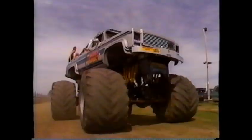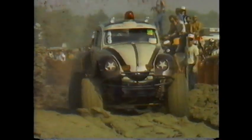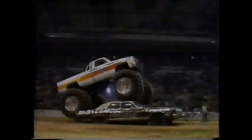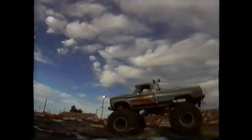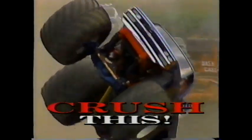Take a ride in a sky-scraping Land Cruiser and catch the down and dirty sprint to the infamous and treacherous mud bar. Watch these drivers take all challenges to crush anything. All this and more as Main Event Entertainment presents Crush This!